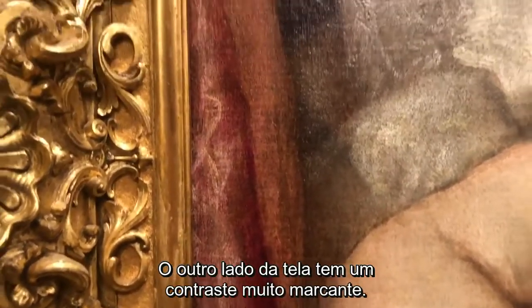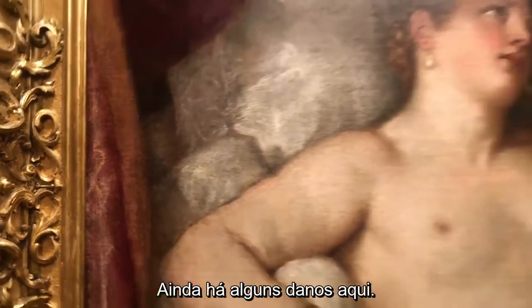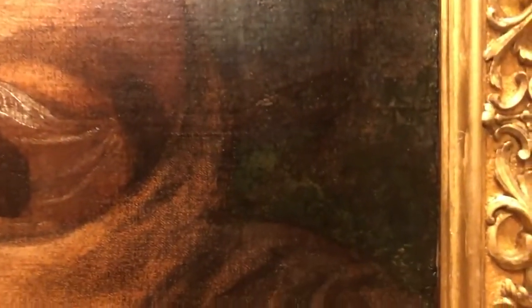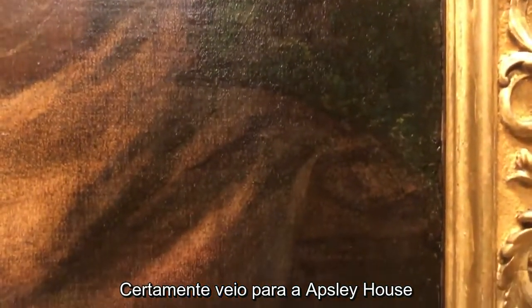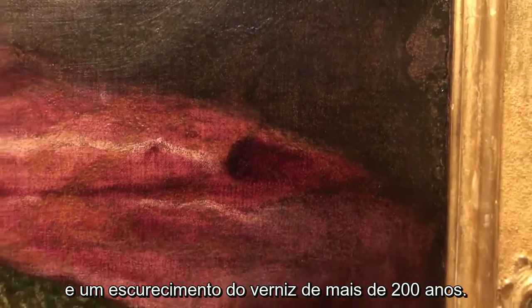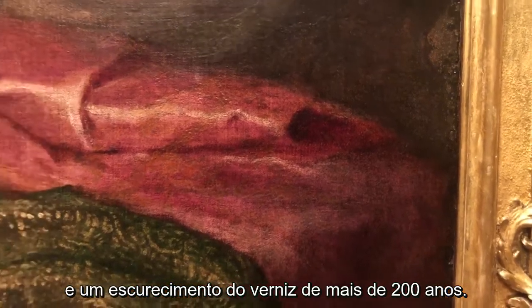The other side of the painting is a very sharp contrast. There's still some damage here. We don't know when the painting was damaged. It certainly came to Apsley House more or less in the state that it is now, of course with a lot of overpainting and darkening of varnish over 200 years.